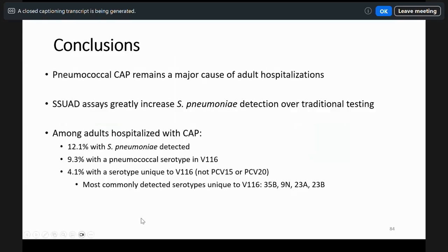Next slide. So in conclusion, pneumococcal community-acquired pneumonia remains a major cause of adult hospitalizations. These serotype-specific urinary antigen detection assays greatly increase the detection of pneumococcus over traditional testing and seem to be critical for identifying non-invasive pneumococcal disease. And among adults hospitalized with community-acquired pneumonia in this study, about 12% had pneumococcus detected. 9.3% of patients had a pneumococcal serotype in V116, and 4.1% had a serotype unique to V116 that's not in the two currently licensed pneumococcal vaccines. The most common detected serotypes that were unique to V116 were 35B, 9N, 23A, and 23B.